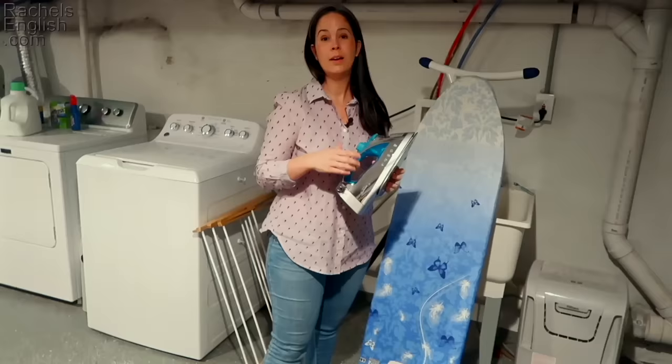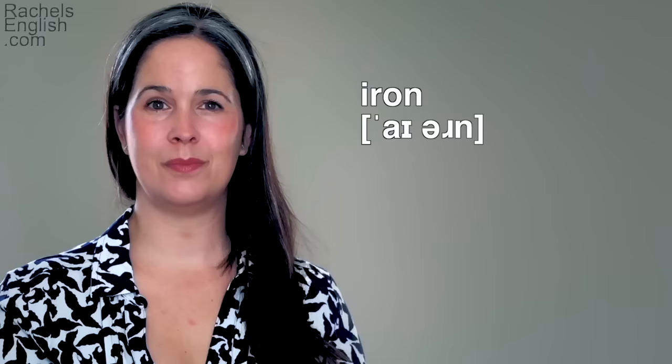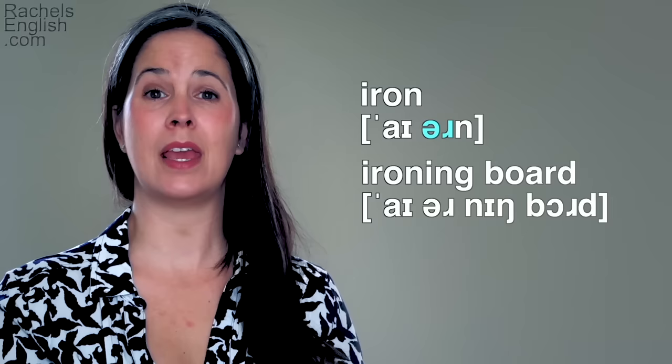Iron, that's a pretty tough word, iron. And then we also have an ironing board. Iron and ironing board. Okay, tough words here. It looks like it should be iron, but it's not. Actually, the R comes after the vowel in the second syllable. Since the vowel there is the schwa, you don't even need to try to make a vowel sound there. When R comes after schwa, it absorbs it.